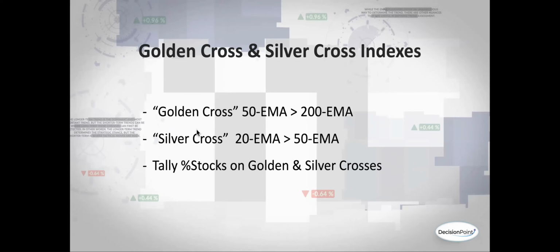Silver Cross is what we came up with. That is when we wanted an intermediate term kind of viewpoint to look at the market from, not just the Golden Cross, which is very long term. So Carl, my dad, came up with a Silver Cross, which is a 20-day moving average moving above a 50-day moving average. And that gives you, if you have a 20-day above the 50-day, a bullish bias in the intermediate term for that stock. So that's important to know if you get the Golden and Silver Cross.